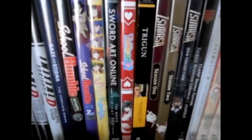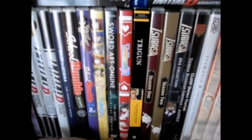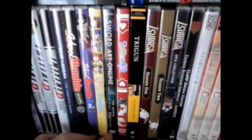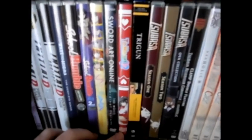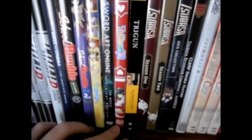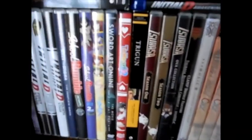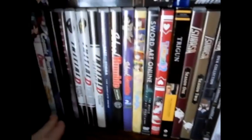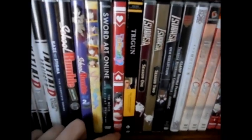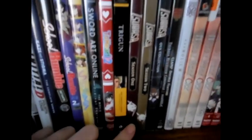And here we have Sword Art Online Ordinal Scale. Yep, an SAO anime is in my collection. But that's me. Here we have ToHeart2 on DVD. This isn't a Funimation series, I know, but I chose to put this here because many of the elements of ToHeart and ToHeart2 are in Comic Party, so that's why I decided to put this on this shelf. That's the only reason why it's here.